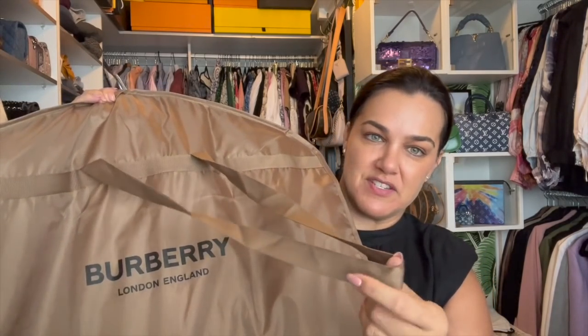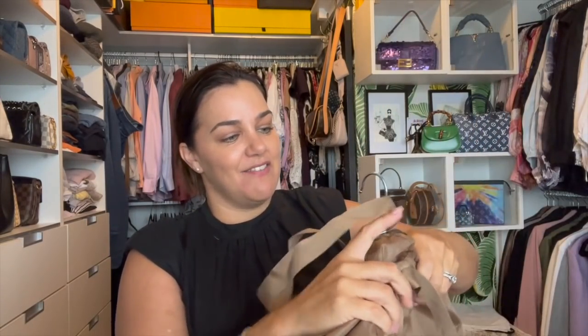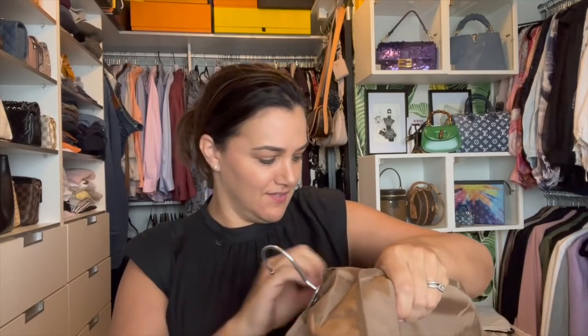Obviously I bought this from the Burberry Boutique here in Brisbane. They've made a few improvements to the dust bag, but a few things I hate, like the fact that they've lost their original emblem on the dust bags. It used to be so extra, but I love that they've added these handles. They are very, very handy. And they've also added these little snaps to keep it shut. I think they used to be Velcro, which isn't really strong when you're talking about the kind of garments that come in these bags, right?